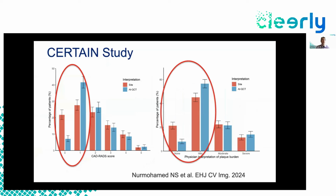Specifically, where these changes were in terms of CAD-RADS, you can see it was mostly in the low-level CAD-RADS score, when more patients were found to be in the CAD-RADS 1 category. Interestingly, there was not that much reassessment in the higher CAD-RADS scores, and very similar for the plaque assessment. It was with a smaller amount of plaque, when the algorithm picked up mild or very, very mild disease that was missed by regular clinical reading.